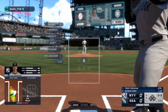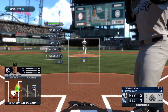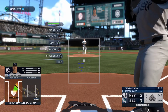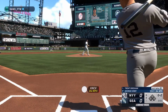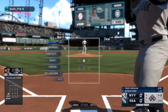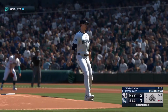Swings through that one for strike two. Foul ball, still 0-2. Ooh, missed a mistake right there. Here's the 0-2. Keeps the at-bat going with a foul ball. And a foul ball, he stays alive. The 0-2. And a breaking ball misses outside. Swings through that one. It's a strikeout.